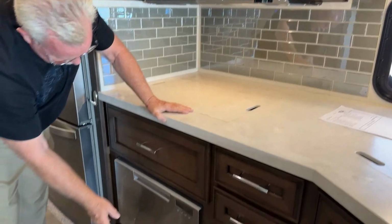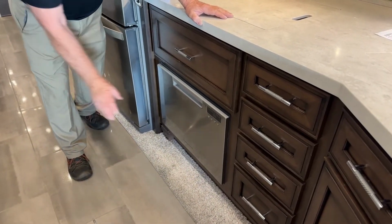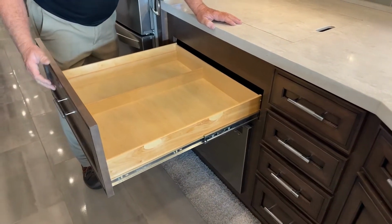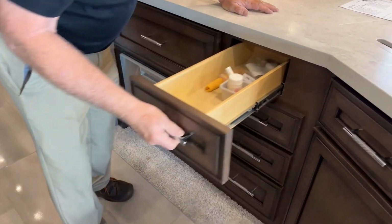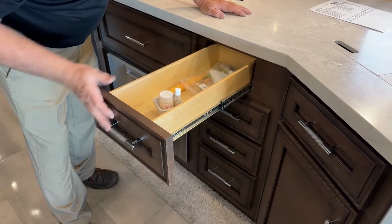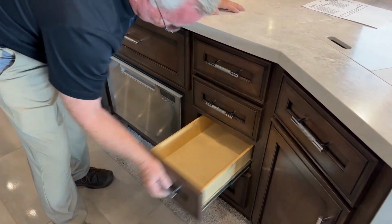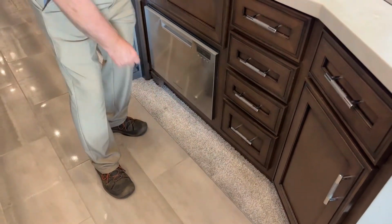Okay, underneath we do have a dishwasher. Now that's not going to open unless I have 110 power, so I can't show it to you right now. A large silverware drawer. And all of these drawers are soft close. Here you get a little touch-up paint for the outside. And then 3 more drawers. And again, everything has the soft close feature.